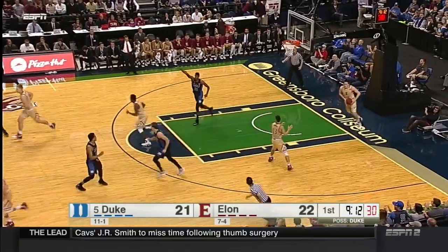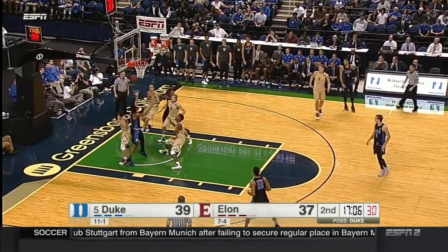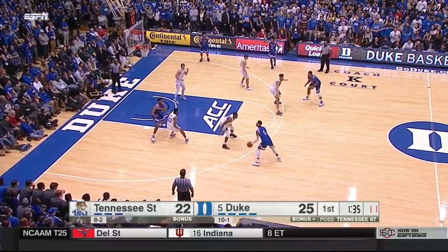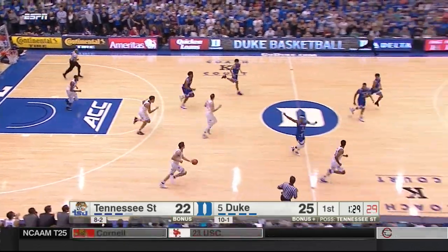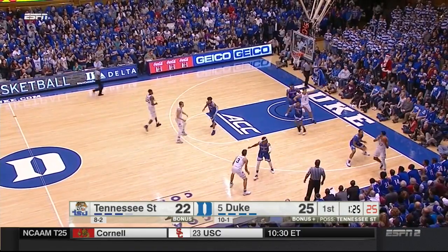Jones the 3. Off the double team. Tatum finds himself open. Misses the shot. Matt Jones with the stick back. Ajay McCall, an outstanding defender. That pass tipped off the backboard, off the fingertips of Hamilton, and they turn it over. They've turned it over 8 times.